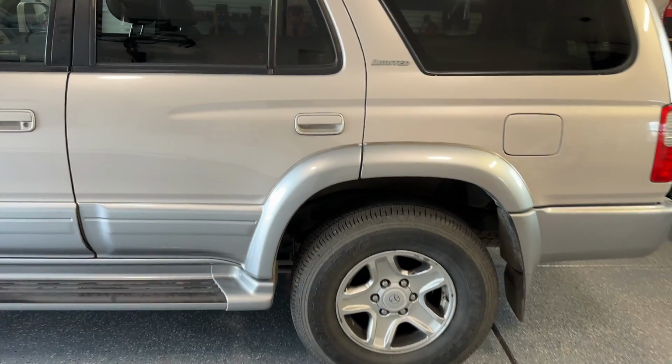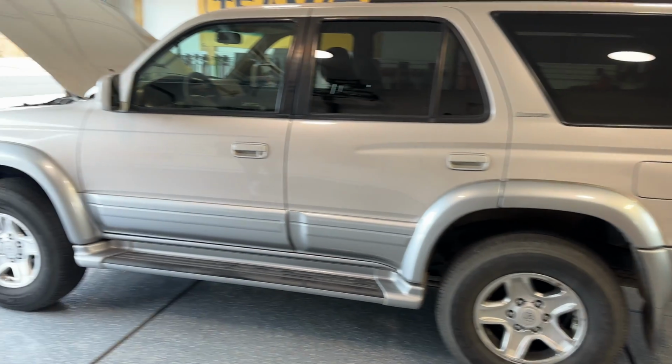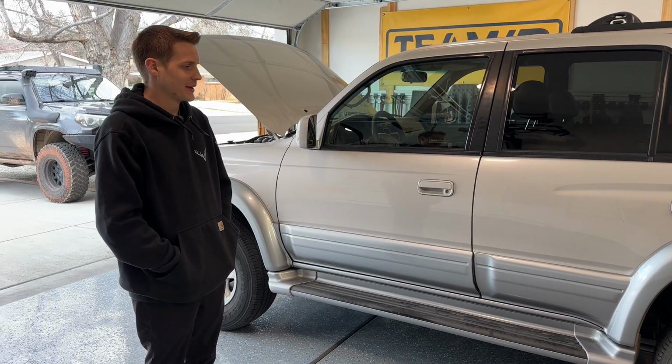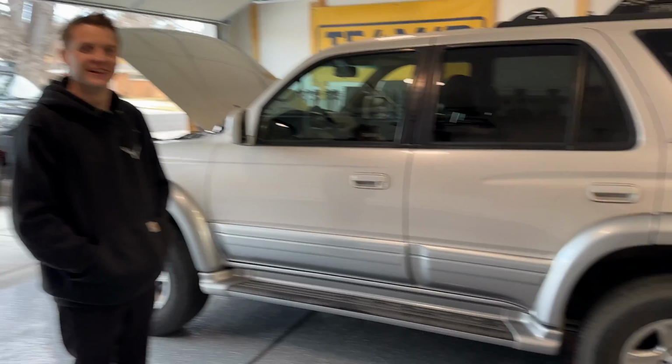I know. I'm tempted. There's definitely something about a clean Limited. It'd be nice to just leave this thing stock. Maybe we could make it a total sleeper. We're just gonna ruin it.